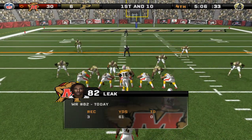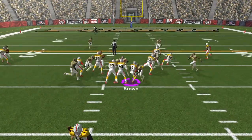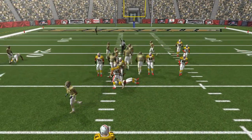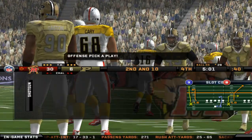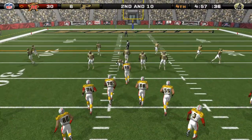Watch the snap. Come on. Set. Let's go. Hand off to the tailback. They're going to spot this one at the 29-yard line. He was in on that play, giving him 7 tackles so far in the game. Ball on the 29-yard line.